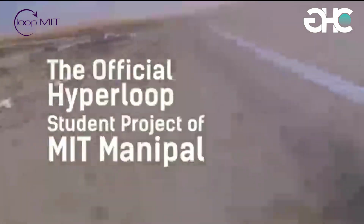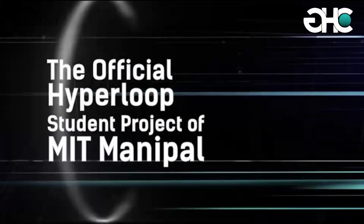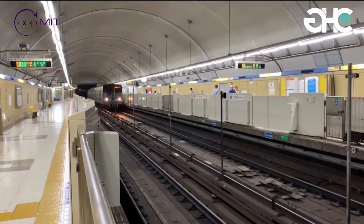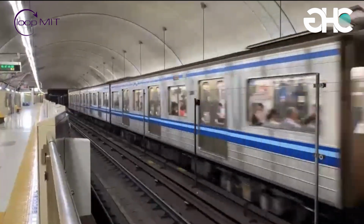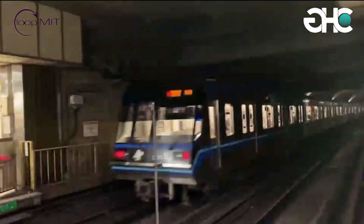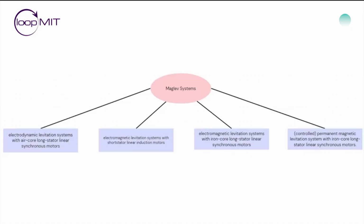Picture a transportation future that breaks barriers. The Hyperloop pod. It's not just a ride, it's a gateway to what's next. As we journey through time, linear motor-driven railway systems reveal their presence in mass transit like the Yokohama Municipal Subway, a testament to short-stator linear induction motors. Maglev systems, on the other hand, unfold across forward development from electrodynamic levitation systems to controlled permanent magnetic levitation systems.